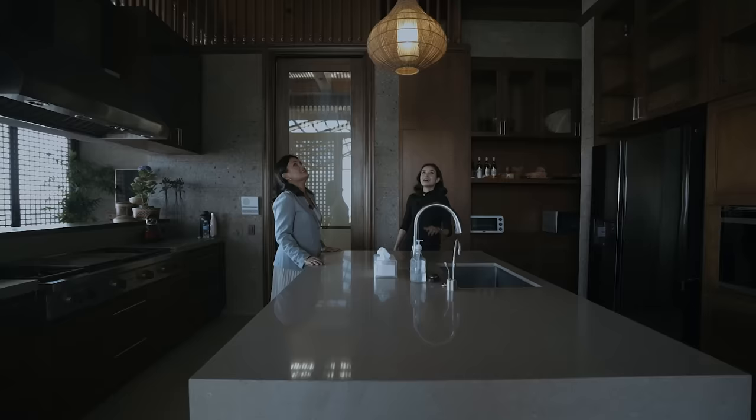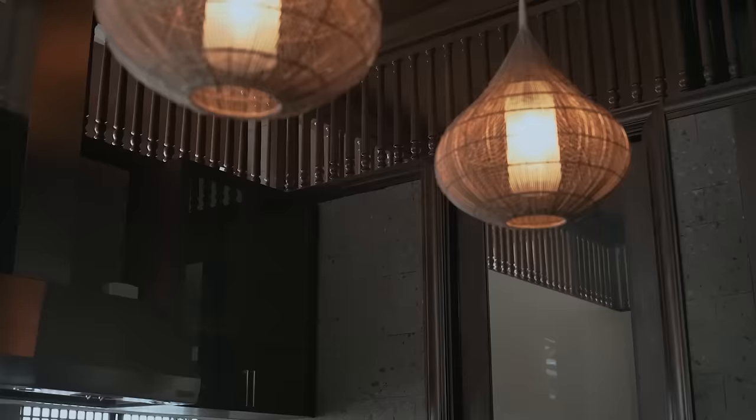The lights aren't broken. Someone's just turning them on and off. That's interesting though. Yeah, but since someone did turn it on, look at the high ceiling. That wood ceiling is gorgeous. And of course, the lighting.